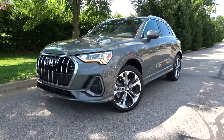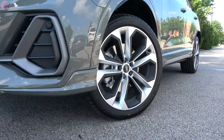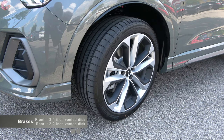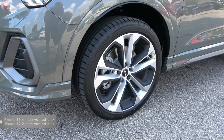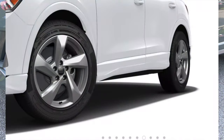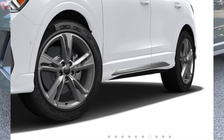Now turning our attention to the wheels, they also play an important role in the overall design. Obviously, these specific 20-inch wheels are giant, so as you'd expect, they are optional on both the Premium Plus and Prestige with the S-Line. As far as the normal wheels, they are either 18-inch 5-spoke alloys or 19-inch dark finished alloys on the S-Line models.